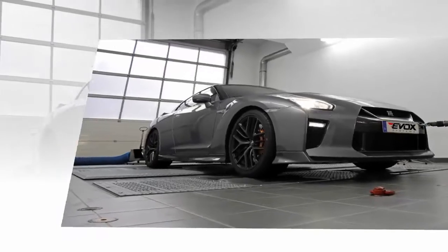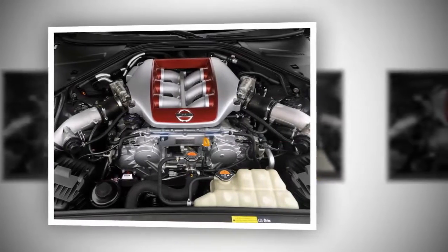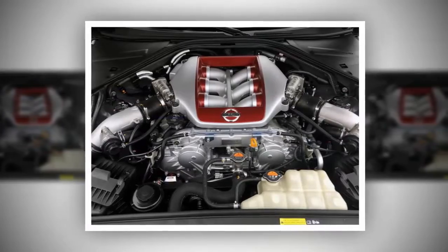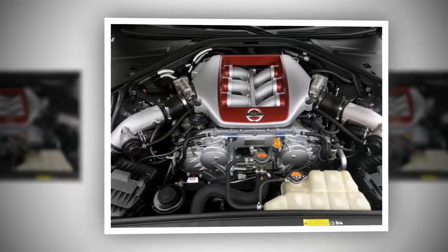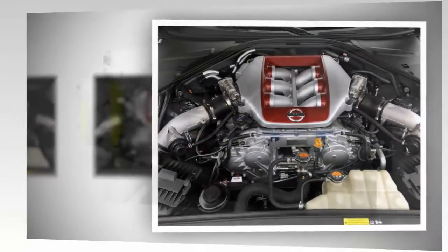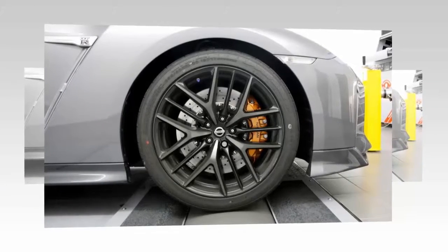What we're here for is Alpha-N Performance, the German tuner that has been up to its head developing tuning programs this year, including its latest pride and joy for, you guessed it, the Nissan GT-R. The program itself is relatively straightforward, at least when you compare it to some of the previous works of Alpha-N Performance, including the BMW M2 and Mercedes-AMG GT R.